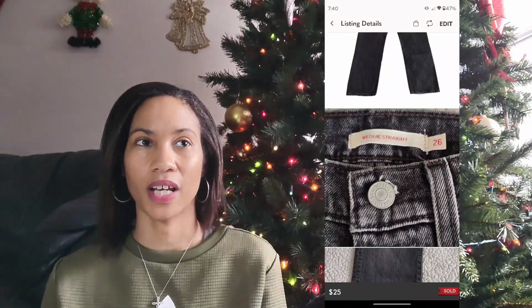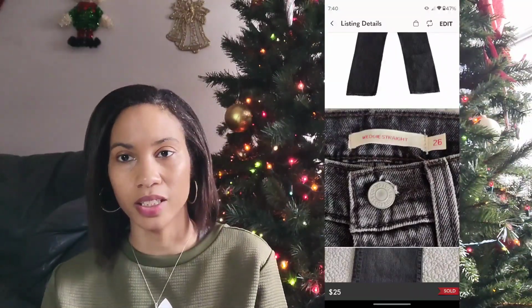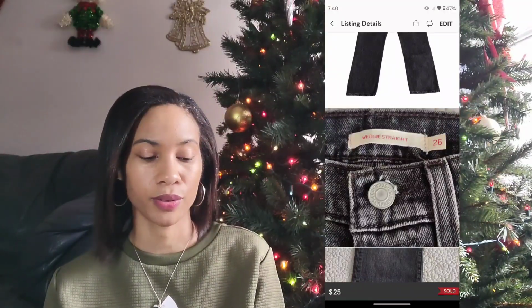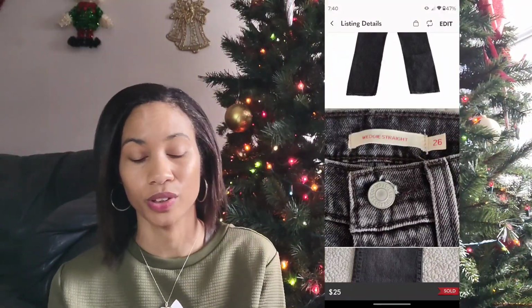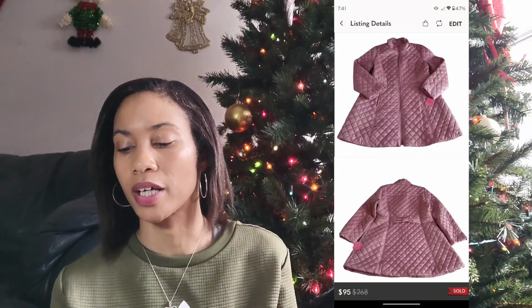Again, I thought that Levi's would sell for more, especially being wedgie and being straight, but they sat. I think Levi's might be getting a little saturated too. Not to say not to pick them up, but I guess you just have to adjust your expectation for what you're going to get for them. Then I sold this Kate Spade New Tag extra large dried rose was the name of the color.